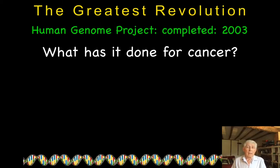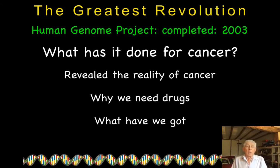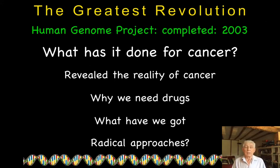And in the limit, what it's done is shown the enormous complexity of cancer by revealing the fact that if you look within an individual tumour, each cell at the level of the sequence in its genome is different to every other cell in that tumour. And that complexity has highlighted why we need drugs to be able to treat the almost limitless combination of genetic changes, mutations that can drive cancers. We'll look then at what we've got in the drug cabinet, and then we'll also look at some of the innovative approaches that I just mentioned to this problem of cancer chemotherapy.